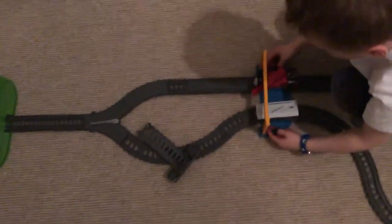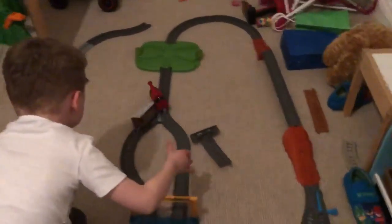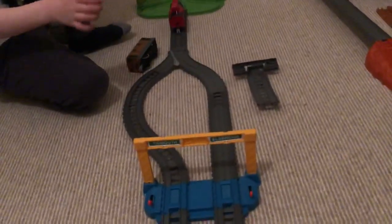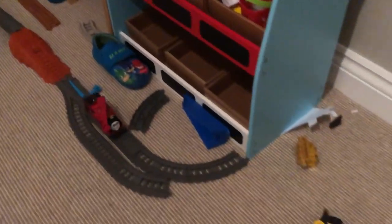On your mark, get set, go. Oh, Toby got stuck. Oh, Harvey's off the track. Oh, they're both on the way. We need a repair here. Harvey's winning. First one to the shops. Well done, Harvey. That's the race for today.